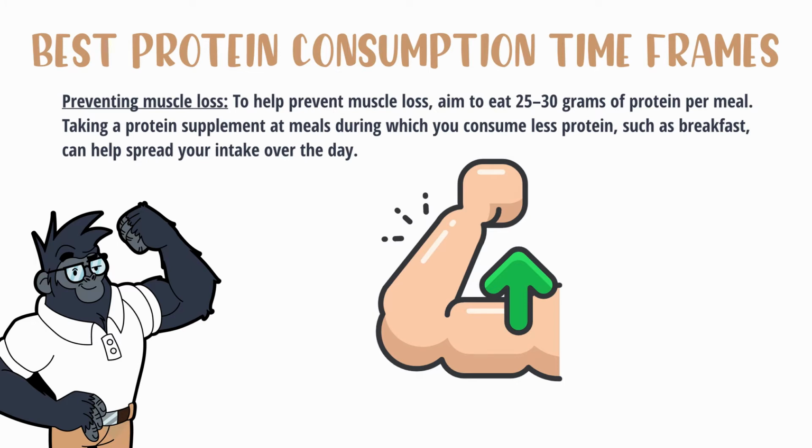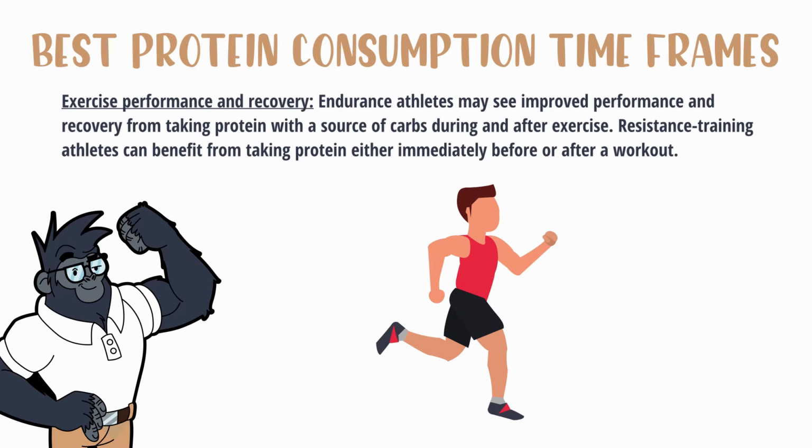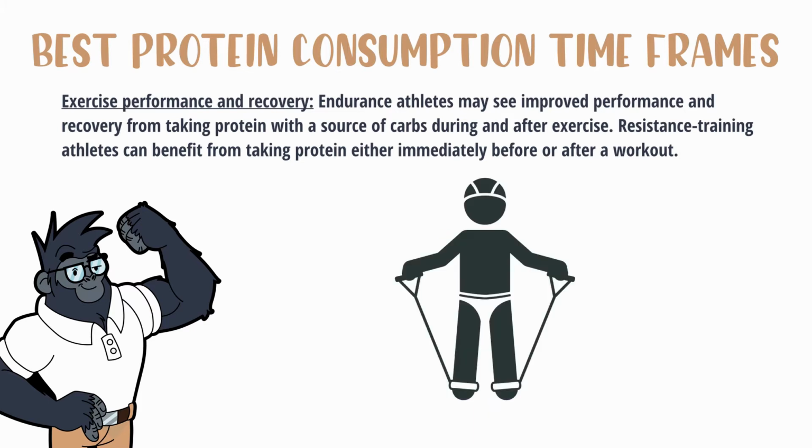For exercise performance and recovery, endurance athletes may see improved performance and recovery from taking protein with a source of carbs during and after exercise. Resistance training athletes can benefit from taking protein either immediately before or after a workout.